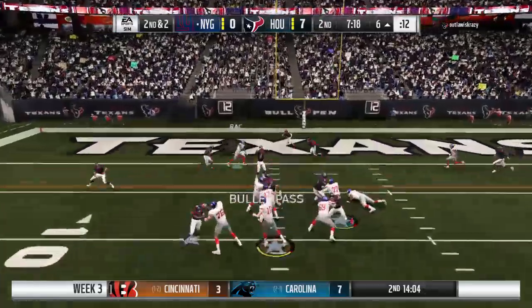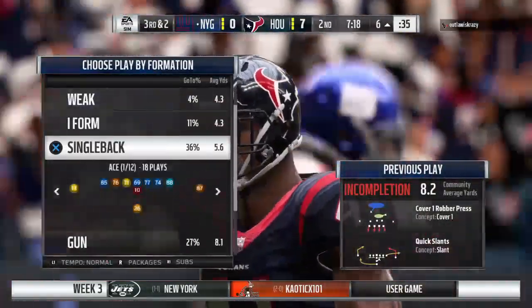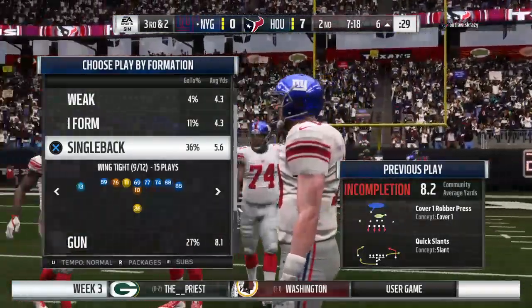On second down, here's Manning. And that one falls incomplete. A 50-50 ball. A little dangerous. Could have been picked. Now it's third down. Not only did they drop what looked like an interception in the end zone, they blew a golden opportunity to shift the momentum.